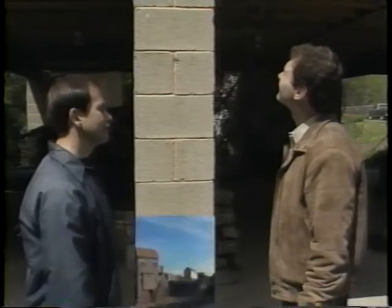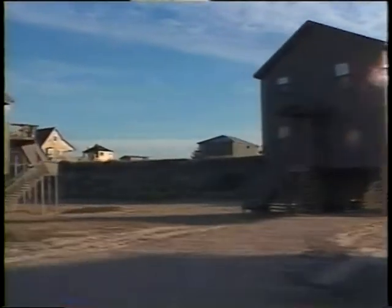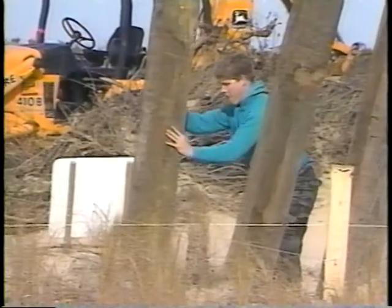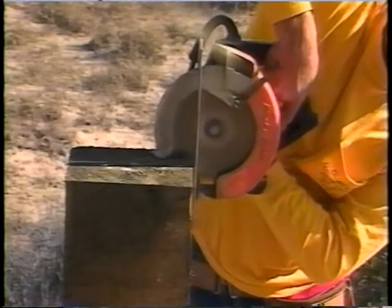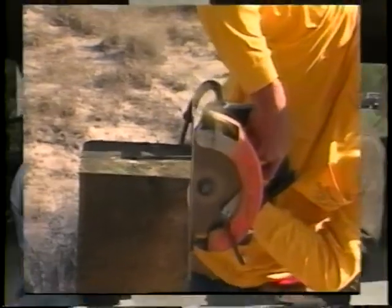I see. Now, if this had not been the case, and the soil was loose enough to be subject to erosion, then a different type of foundation, such as one made up of wood pilings, would have been called for. The advantage of wood pilings is that they can be embedded deep enough to resist extensive erosion. It's for this reason that they're normally found in sandy coastal areas, as we saw in our first show.